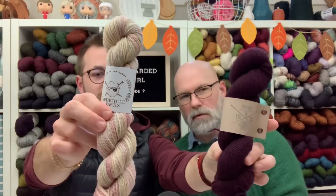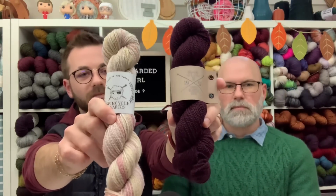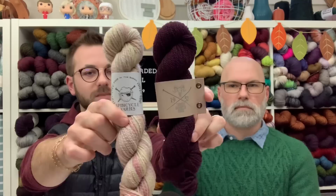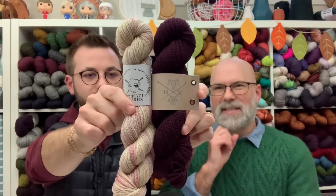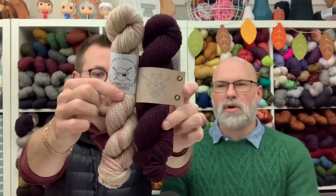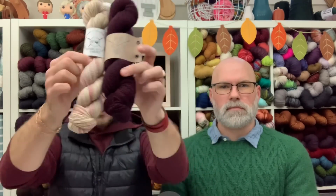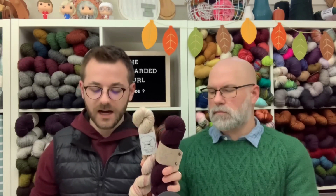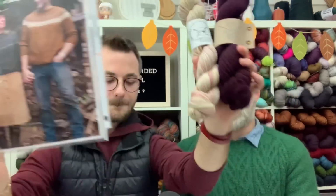So this is the Cold Comfort colorway, and I just think that creamy, grayish, almost burgundy color will really look nice with this color. It almost has a buttery color. It's pretty warm and kind of creamy, but I think that'll be super fun. Here it is, the contrast color. And again, that's the High Lonesome sweater by Caitlin Hunter. I have got to find a pattern.